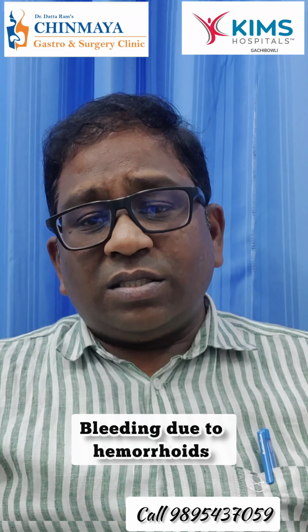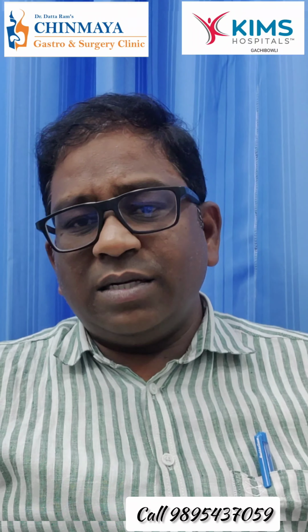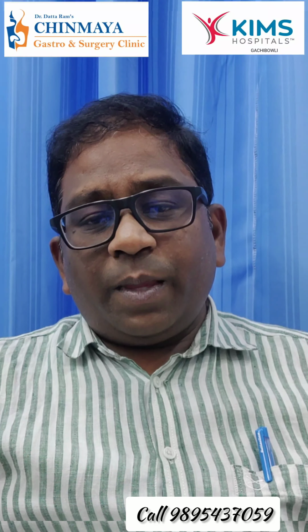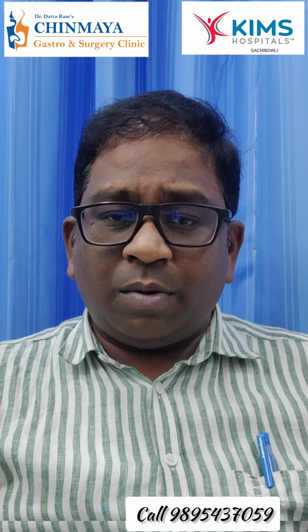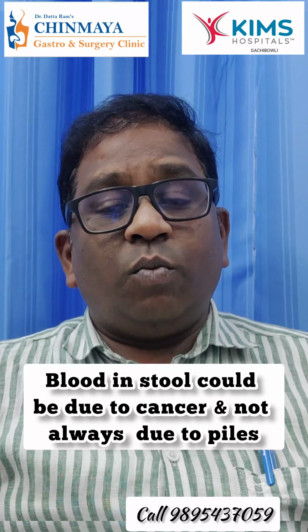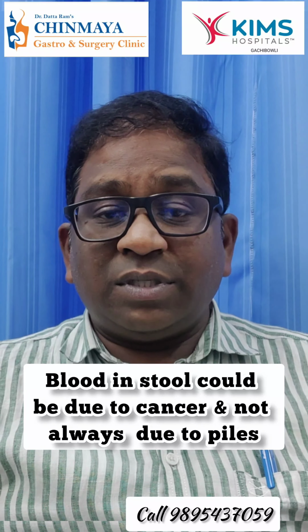It's often separate from stools. It doesn't mix with stools. It is often very bright red blood, and it's painless. Though most causes of bleeding per rectum are benign, one should understand that even a cancer of the rectum and the colon can present with blood in stools.